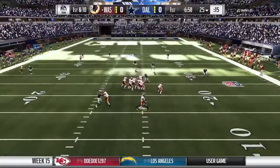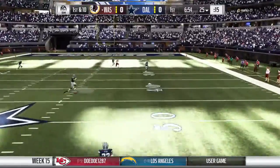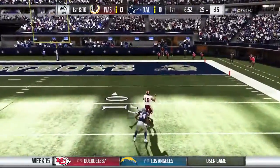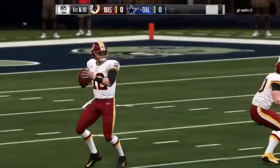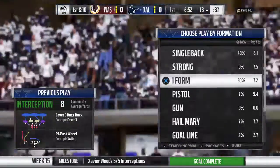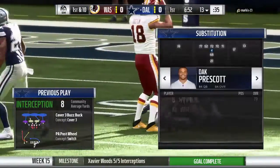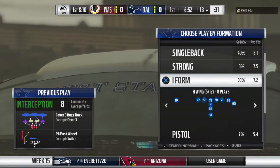Play fake here on first down. Oh, he's going to air it out right away. And it's intercepted. Picked off at the 13. And a big turnover there as his guys will get the football back. You think back to all the interceptions he threw last week. Here we go. First play of the game, another pick.